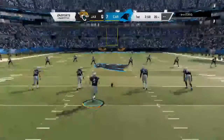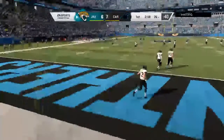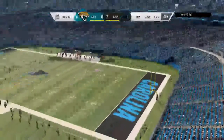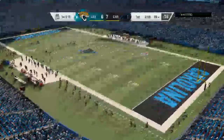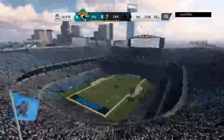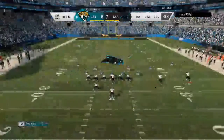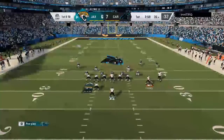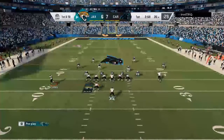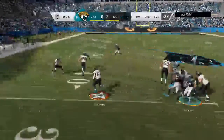Gano now following the touchdown here to kick it away. Good work, boys. Let's go. Let's go. At their own 35-yard line. Ready, set. Jaguars come to the line to start their next drive. They begin with a run by Fournette.